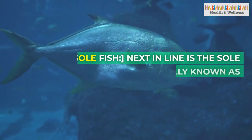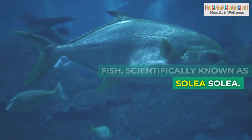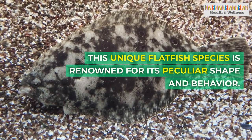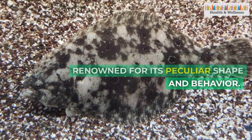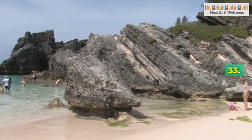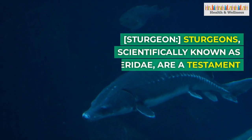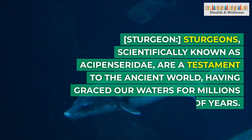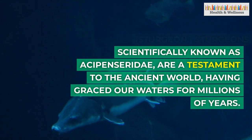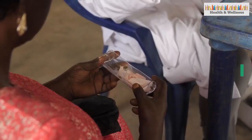32. Sole fish. Next in line is the sole fish, scientifically known as Solea solea. This unique flatfish species is renowned for its peculiar shape and behavior. 33. Sturgeons, scientifically known as Acipenseridae, are a testament to the ancient world, having graced our waters for millions of years. 34.